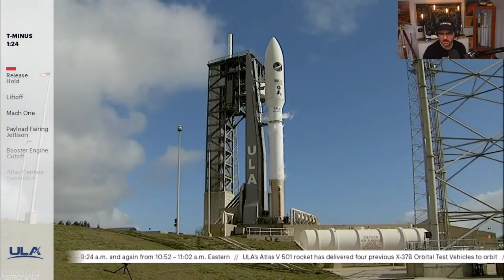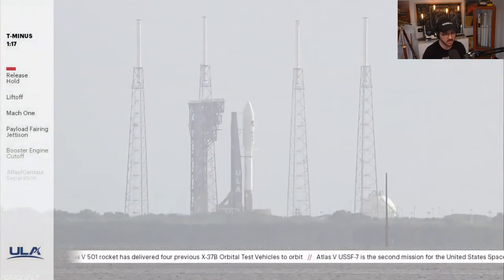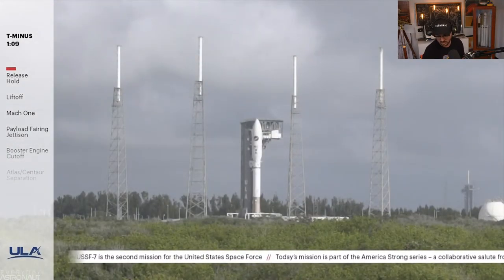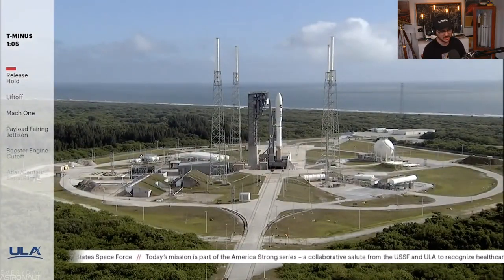So Flo in our Discord channel does say 1 minute 20 seconds. The last 501. So last time they launched a 5 meter fairing with no solid rocket boosters was 5 years ago. Roger. 110. Vent valves locked. Okay, it sounds like people are requiring the proper confirmation right now.